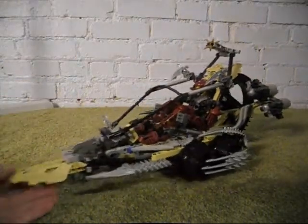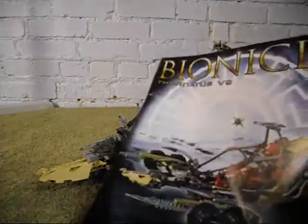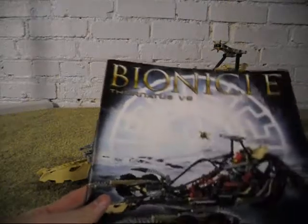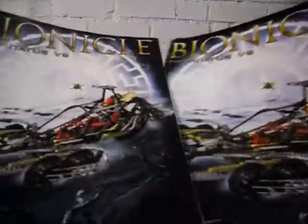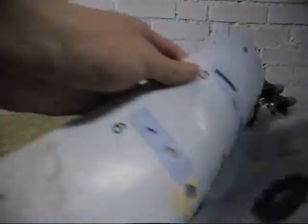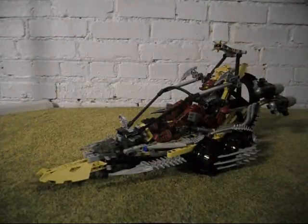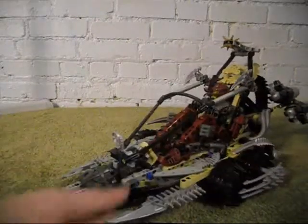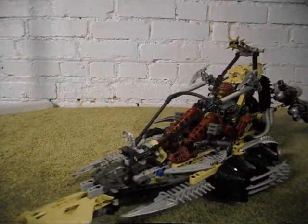This is the Thornatus V9. I also have the instruction book right here. And this one actually uses two instruction books because it's such a big set. They haven't made any large sets like this in Hero Factory since, well, probably since the dropship from the first year. But anyway, this is the Thornatus V9, and inside of it is Petitus.